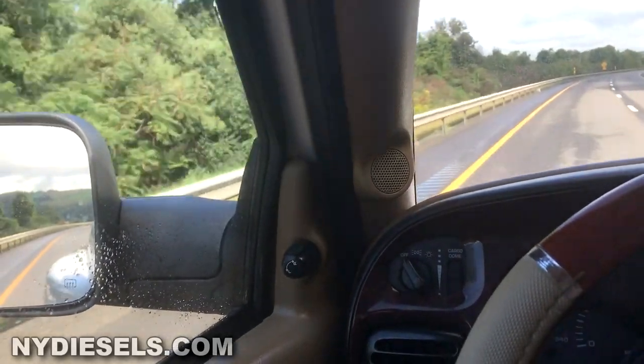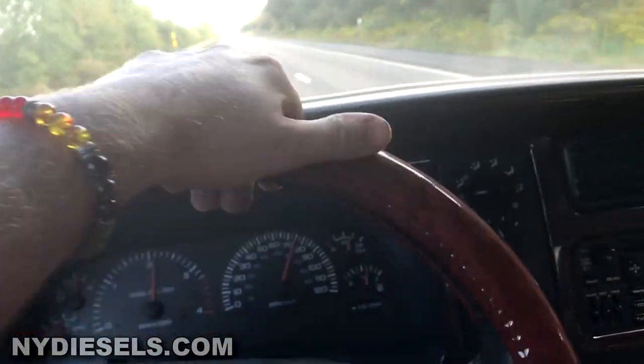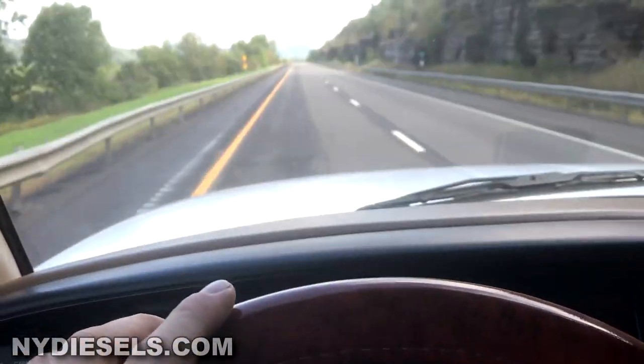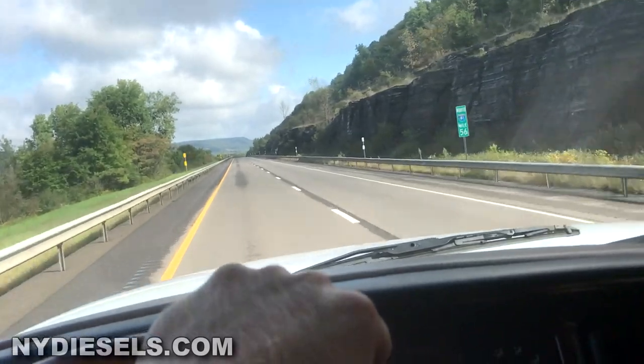Everything, towing mirrors, wood grain package, ice cooled AC. This thing is just awesome. It takes many, many hours to go through these trucks the way that we do. But when this truck's rolling down the highway, you know it came from NYDiesels.com. When you're driving in this truck, you know it came from NYDiesels.com.